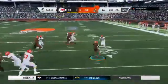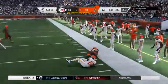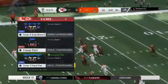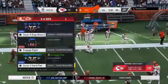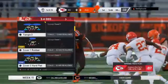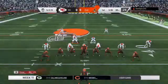Now the Georgia Southern man, it's Matt Breida. Oh, an absolutely filthy juke. He's got some space now. And they're able to get this one across the 35. 13 yards to pick up there. Good for a Cleveland first. First and 10 at the 38-yard line. So here's a first and 10 at the 38.